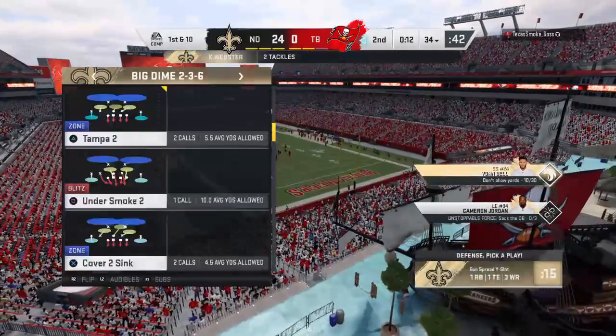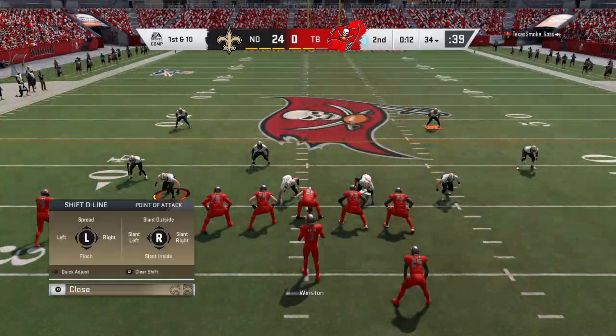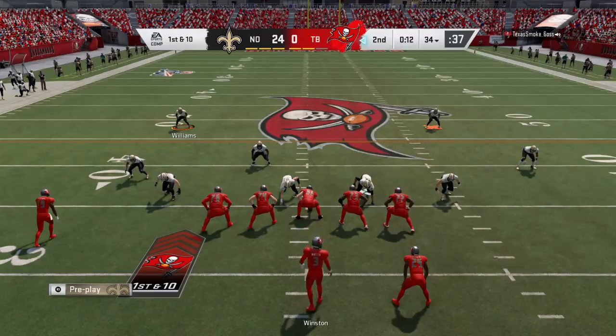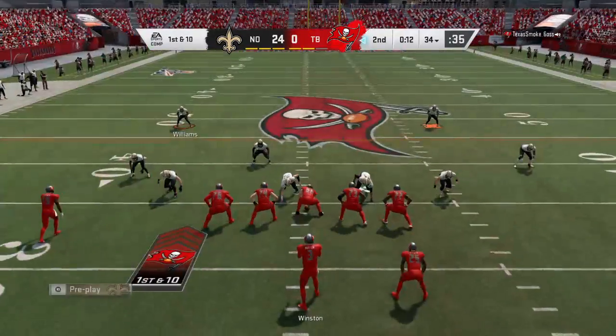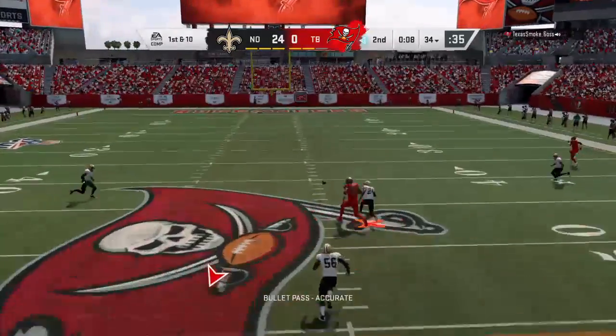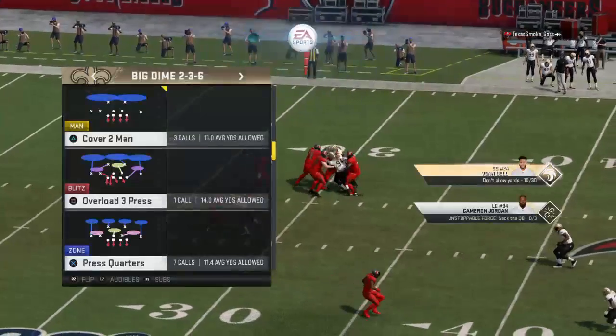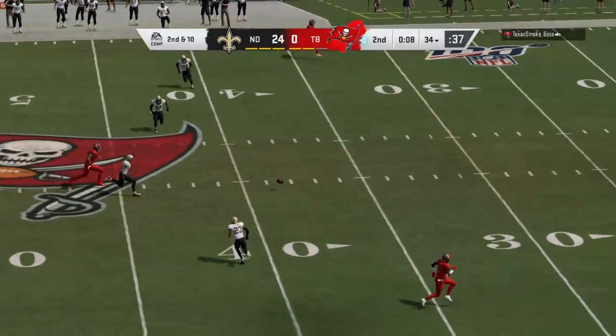Now the Bucs are going to use the first of their timeouts as they'll stop the clock with 12 seconds to go in this first half. From the 34 now, here's 1st and 10. From the gun, Winston. Incomplete, and we're down to 8 seconds now. He was trying to find O.J. Howard. That'll bring up second down.